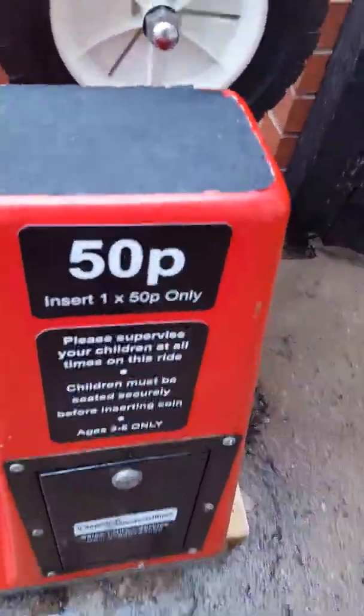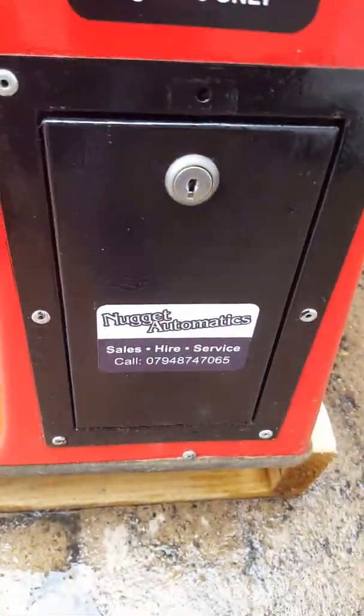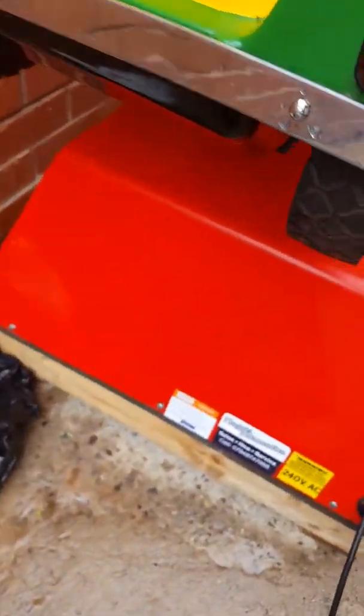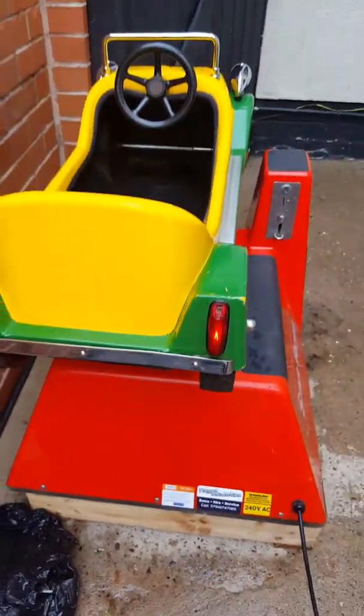It's got all my notices on as normal. I've got the automatics notice as well. All the cash doors been cleaned down. It's had a nice polish. It's got its PAT tester sticker on now as well. It's all ready to rock and roll.